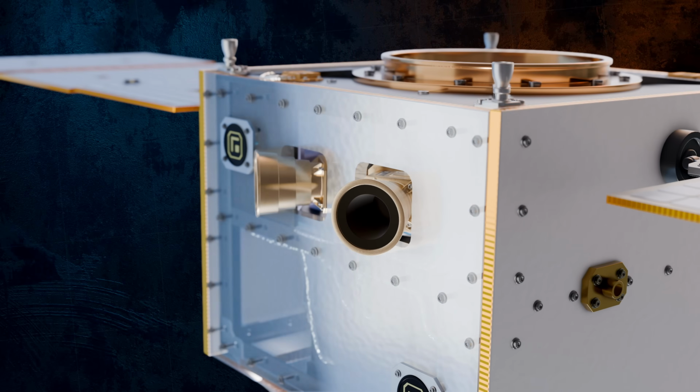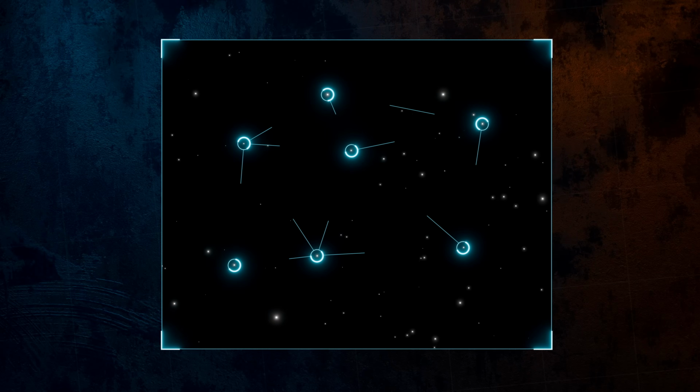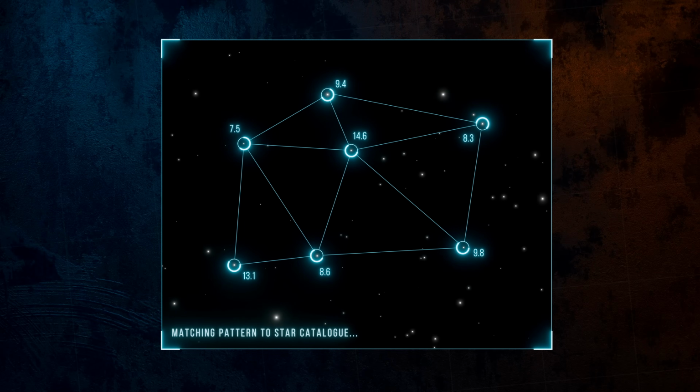A star tracker is a camera that captures an image of the sky and uses an algorithm to identify bright stars. Their position in the image is compared with a catalog of known stars, allowing the orientation of the satellite to be determined.